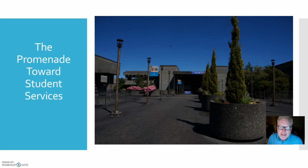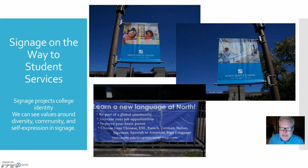But once you've gone up the stairs, we have this promenade here, which is very aesthetically pleasing, I think. We have a lot of plants and trees and a lot of signage up here welcoming students. And as we can see, student services is right up here. So we're going to walk right down this path, right into student services.